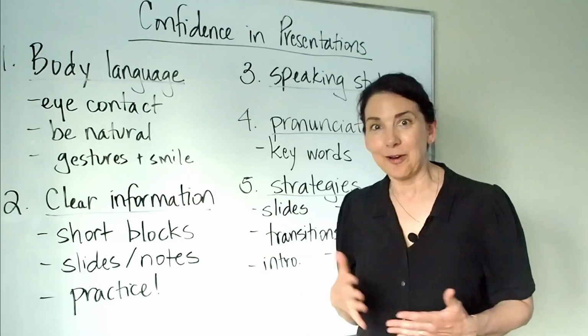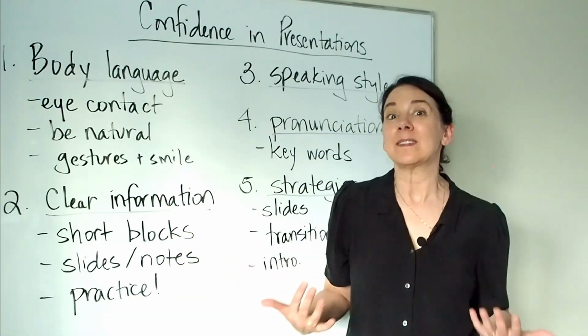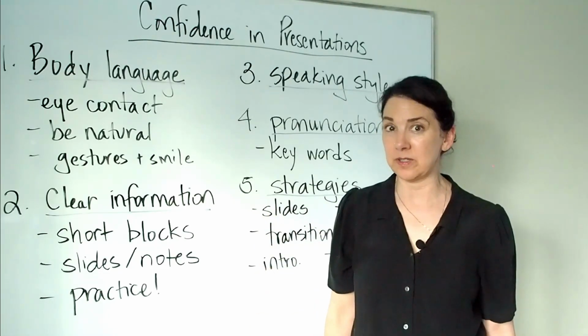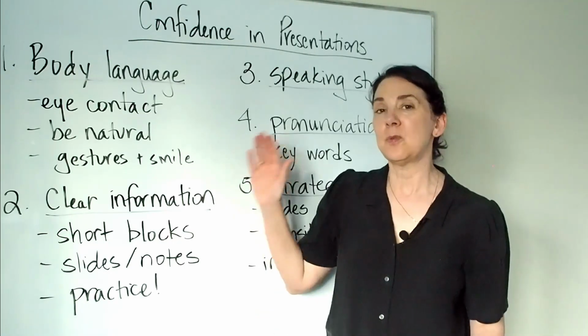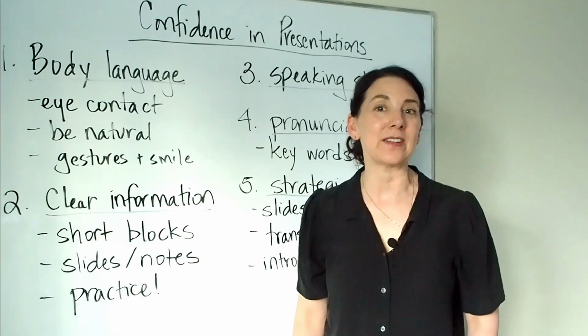So that doesn't mean that every word you say is up there, but every idea that you explain should correspond to at least some key words. That helps your audience to connect what you are saying to what they see on the slides, and it helps your audience not to get bored.